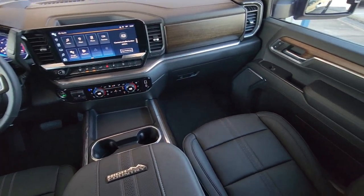power and cargo capacity. Don't miss the chance to test drive the all-new Silverado.